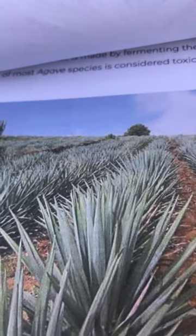I want to show you a picture that is on here. This is an agave farm, and it's made for tequila production. And this is in Mexico.